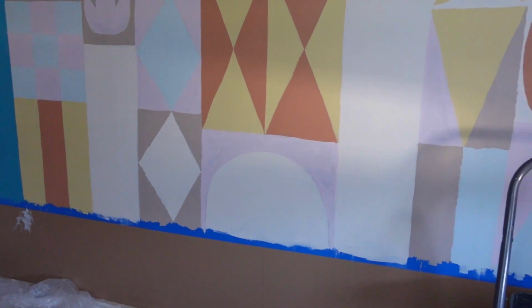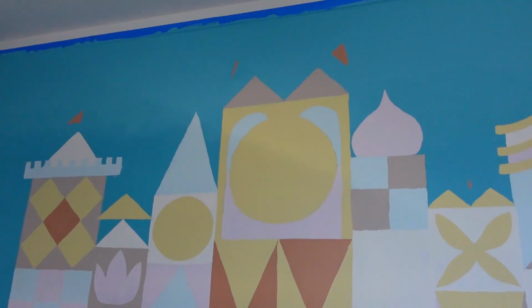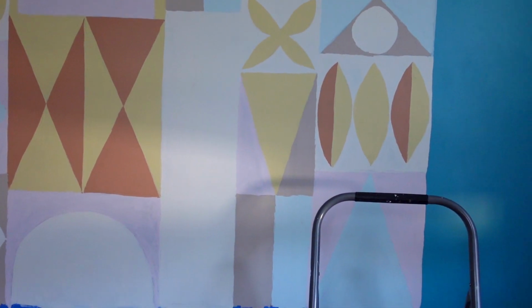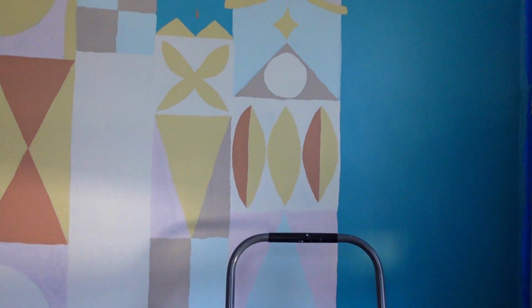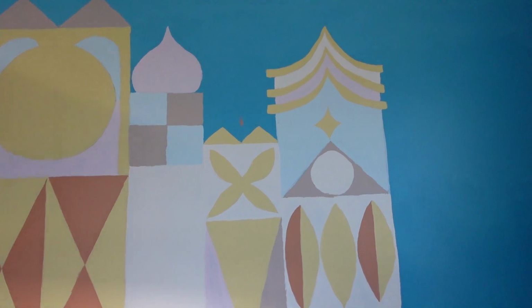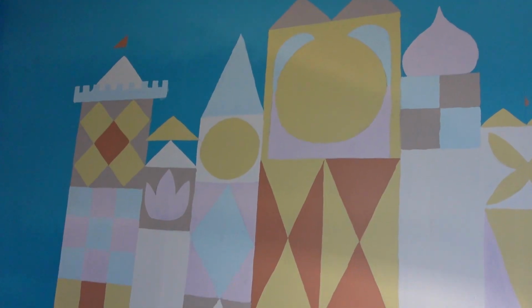Alright, it's day 3, and we have pretty much all the colors on the wall, which is very exciting. So today's plan is to go through with a real brush, not a sponge brush, and just go over some of the areas, give them an extra coat, because the brush is working a lot better than a sponge brush, which is not exactly a surprise. But the sponge brushes did serve their purpose, which is important.